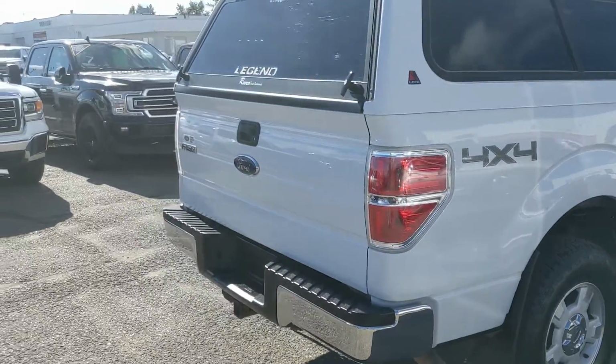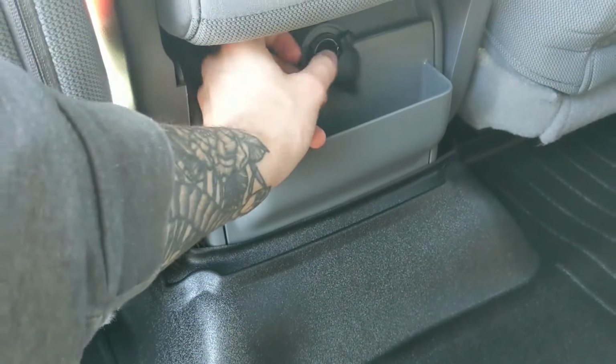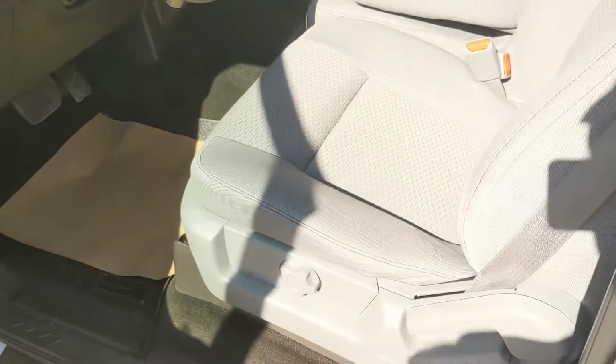Let's take a look inside. And looking into the back, you have comfortable seating for three that can be lifted up and out of the way to accommodate any other cargo. And in the middle, you have two cup holders as well as a 12-volt power outlet. And looking into the front, you have power windows, power mirrors, and power locks.